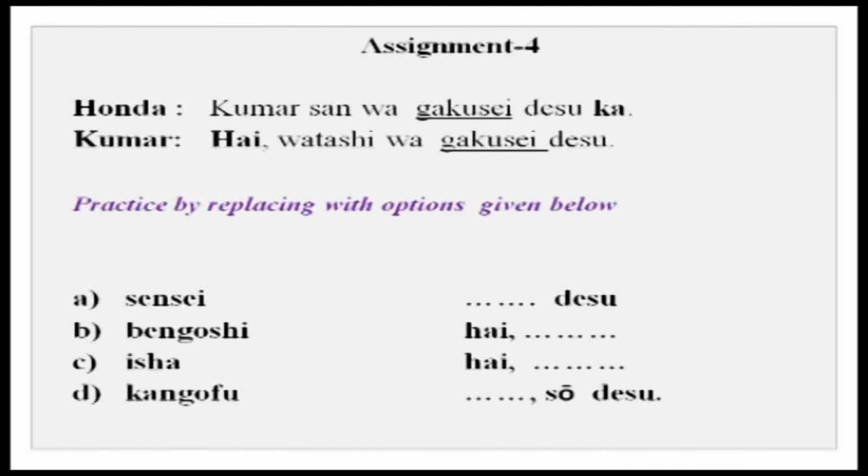Over here I have this small conversation which we did. I want you to use these words A, B, C, D, the options here, use it in place of this word underlined which is gakusei, use these and then answer these questions. These are short questions, you could answer them any which way you want. It could be short answers, it could be full answers, whichever you want, and you just see how much you remember actually.